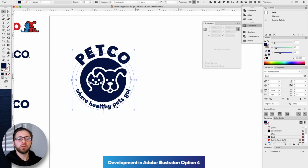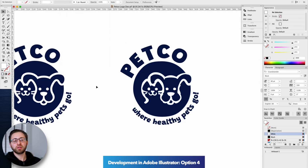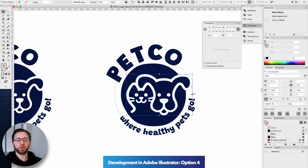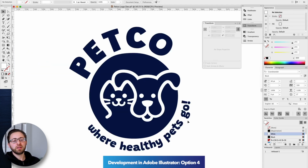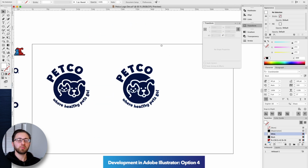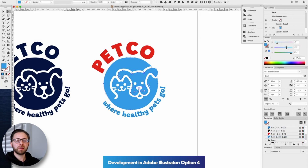The circle in the middle was looking a little bit too perfect when compared to the text, so I used the roughen effect for a subtle roughen up, just to give it that more homely pet shop feel. Now at this point, again, I was really liking the direction. The logo screamed fun, but the colours were still that corporate coldness. So it was time to go wild with the colours, get nuclear.